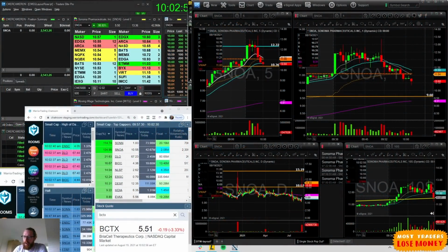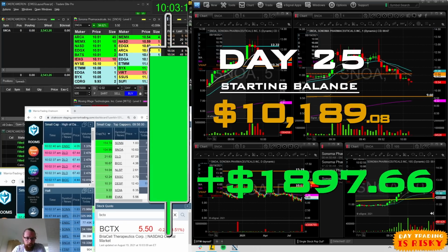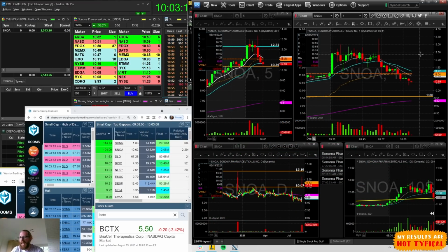All right, everyone. So I'm going to break down the trades from today, day 25 in the small account, up $2,543.26, all on SNOA. It was our second leading gapper this morning, as you can see. The leading gapper was SUNN.